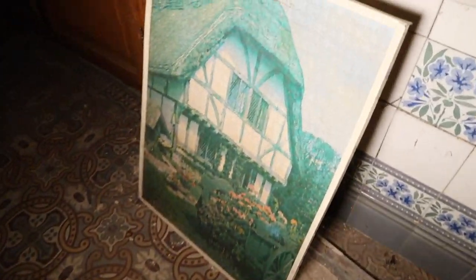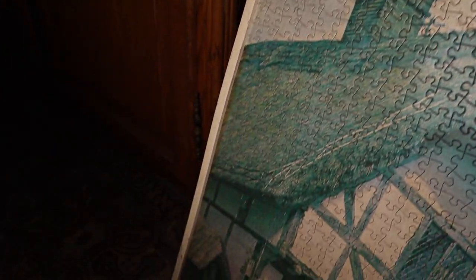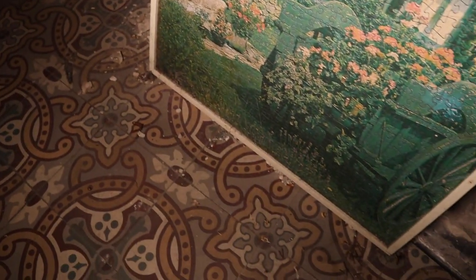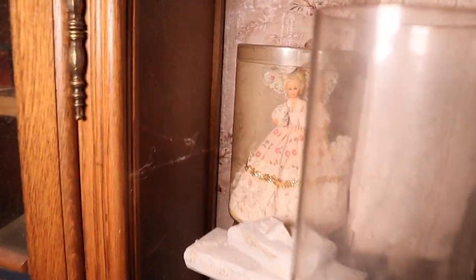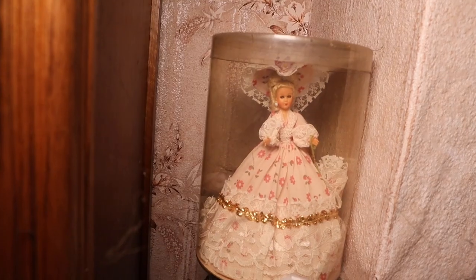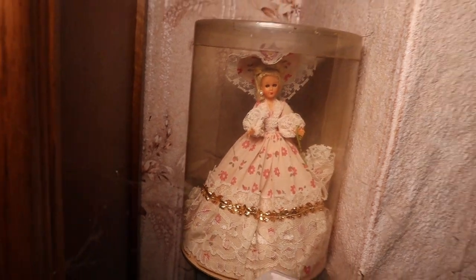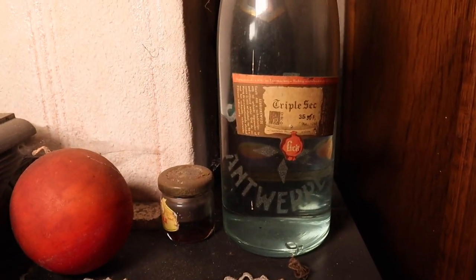This is actually a puzzle. I don't know how many pieces this is, but yeah, probably more than 100, in my opinion. Oh, I hate those. Literally. Look at this clock. Triple sec.